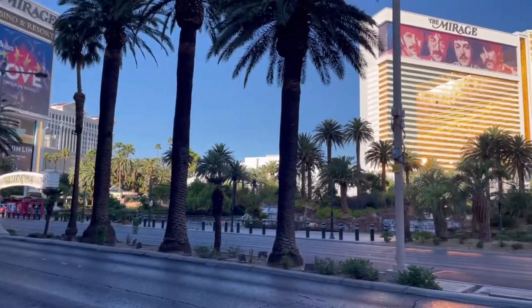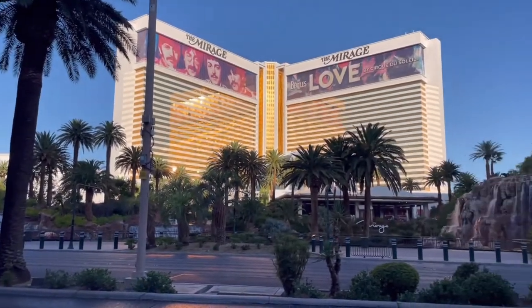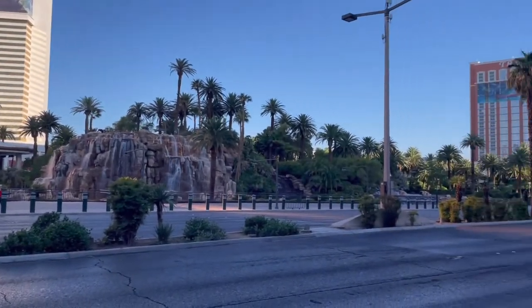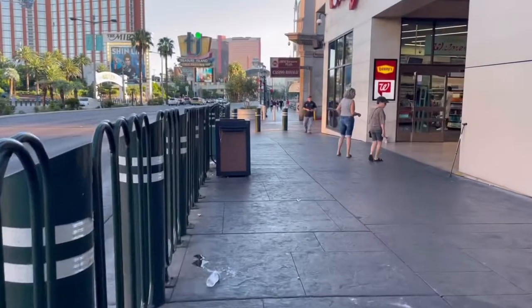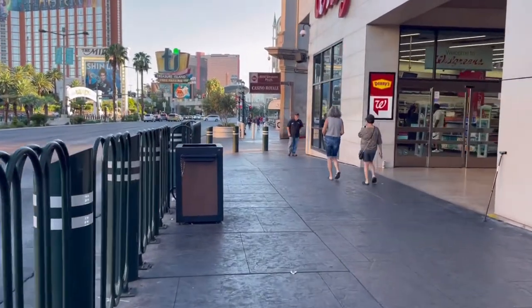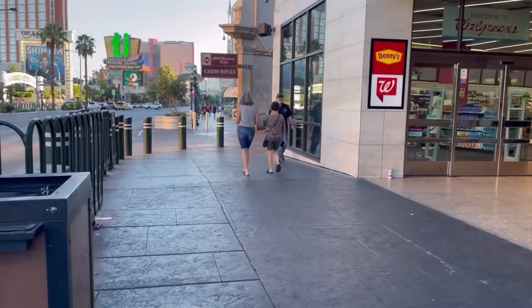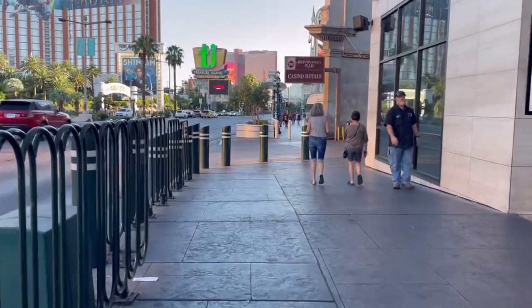Across the street from where we are now, you could find the Mirage, which I stayed at the first night I was in Vegas on my 10-day tour here. Very nice place. And also Treasure Island, I made a video about that as well. So you can look for those in my playlist I will leave at the end of this video, as well as the description below.